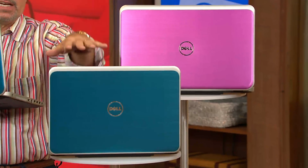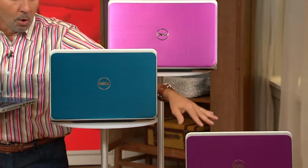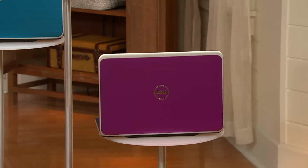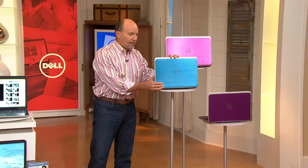Now in the 15-inch, we have it in blue, the same blue, that beautiful royal blue, or purple. So it's your choice on that. If you want a little personality to your computer, this has it. It's a beautiful brushed aluminum finish there.